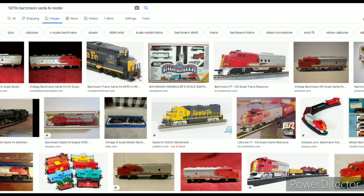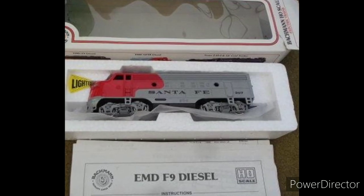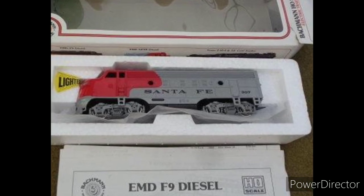Okay, so the first model, number one, is every 1970s HSGL model of a Santa Fe engine. Really kind of cringe at this because it doesn't have all the paint and it's bulky, and it's not accurate. It doesn't have the silver trucks. And this is a model that you mostly cringe at, the Bachmann 1970s F9. Yes, this one, right here.